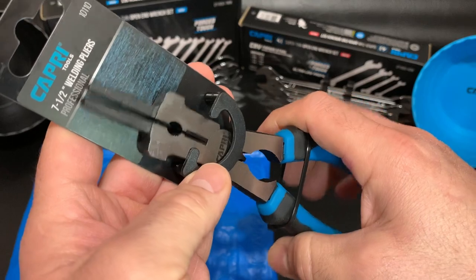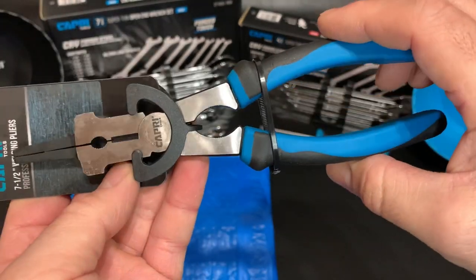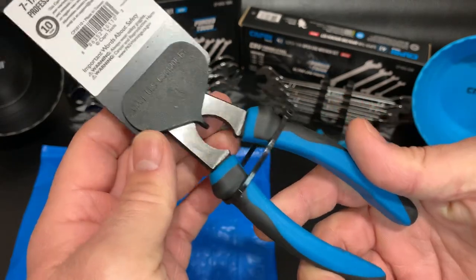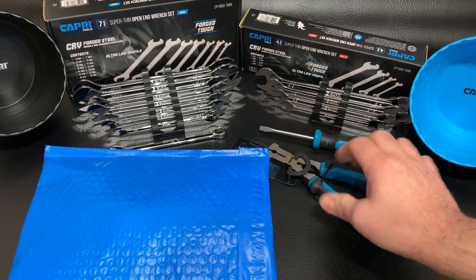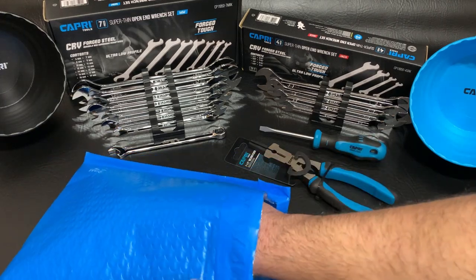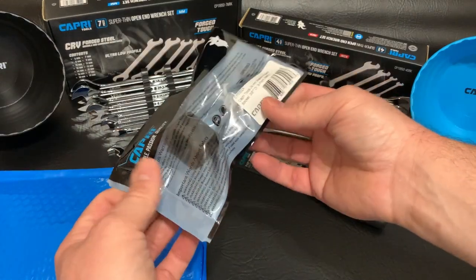Don't have too much experience on welding, so I don't have a way to tell you all the features on these. But yeah, pretty cool. I do have a welder, but I haven't done it in such a long time. Maybe I'll get back into it again. But yeah, here we go.